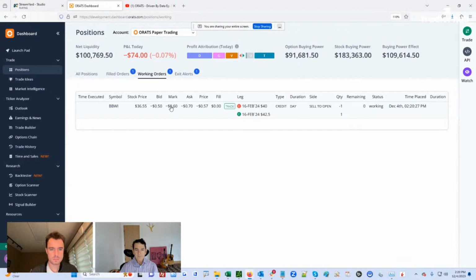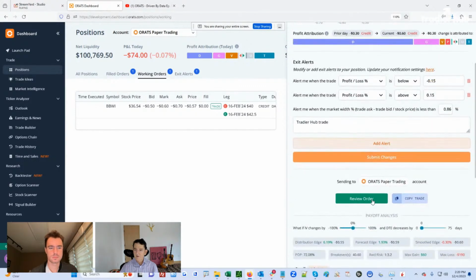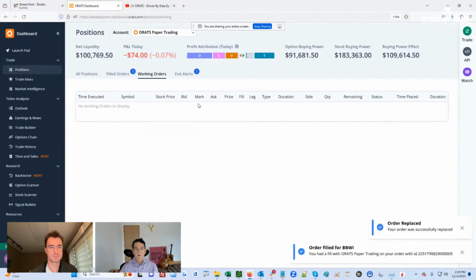So looks like the mark is 60 cents. We're willing to sell for 57 cents. We could then place that, go down a little bit, and see if we might get filled at 55. Anyway, we'll leave this on. We won't hold up. There it is. It's a fill. Nice. And so we'll watch this for next week.